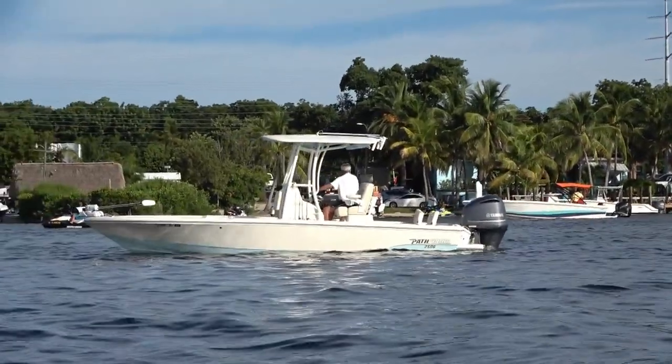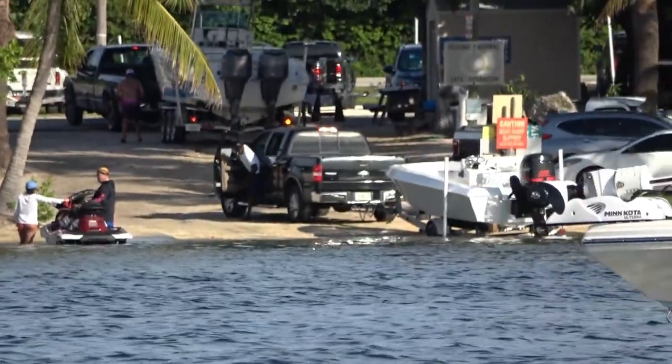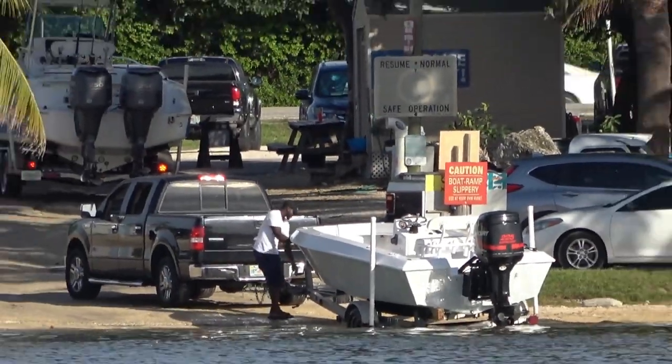Motor's not doing well. I'm not sure if we have a fouled spark plug or maybe something with a power pack. It doesn't have any power, so we can't get the boat up on plane. But we are not too far from our ramp.